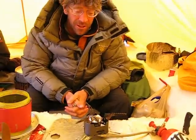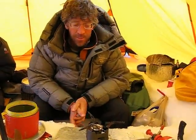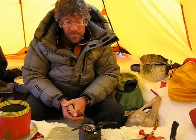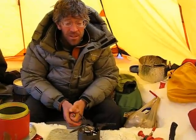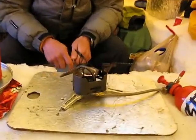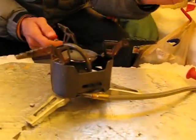It will burn anything. You can burn perfume, insect repellent, hairspray, even white gas or unleaded fuel or whatever you can find. It just burns it. It's an incredible little tool. It has a very nice wide stable base, and it boils water in a flash, and this thing has a lot of good features to it.